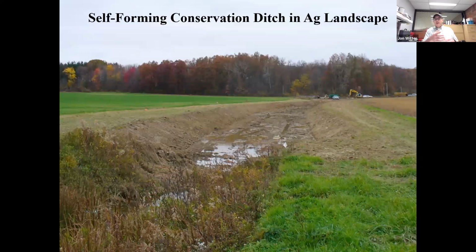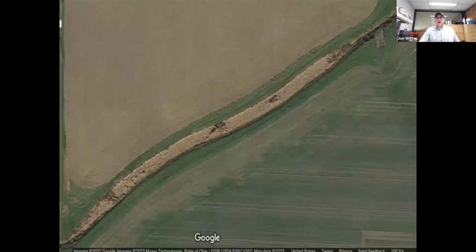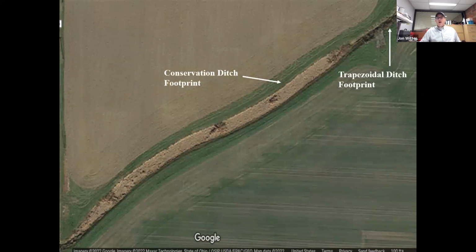So that self-forming channel in the foreground was the original trapezoidal ditch that was there. It was essentially given 5 to maybe 7 feet on each side, excavated a wider width. You can see what that looks like. Here's a plan form view or an aerial view of that. You can see upstream and downstream as our original trapezoidal ditch. Here's our reach of self-forming channel. So it's wider, definitely, but it largely fit within the buffer strip that was there.